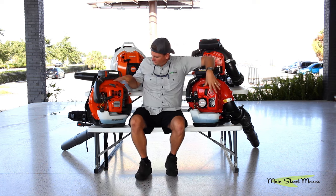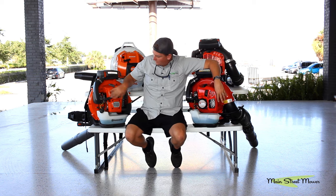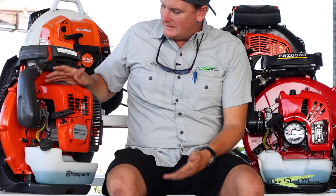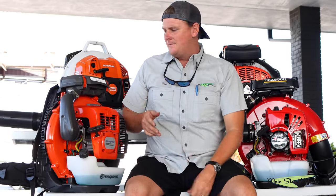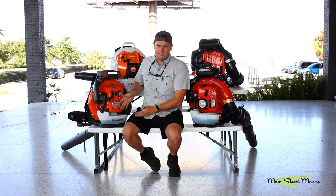These units are so similar. They literally have the exact same muffler, exact same carburetor, the exact same air filter, exact same horn. Who's making this? That's just a great question. Husqvarna's not making it, or is Redmax making it, or some third party making it? I've seen a lot of knockoff versions of this, and they look very, very similar, just different branding.